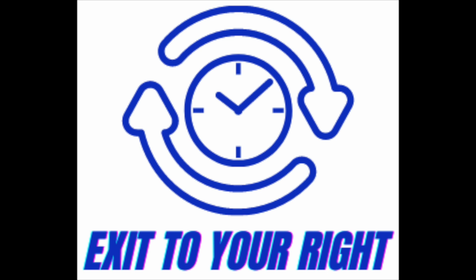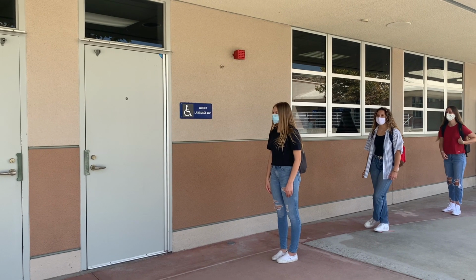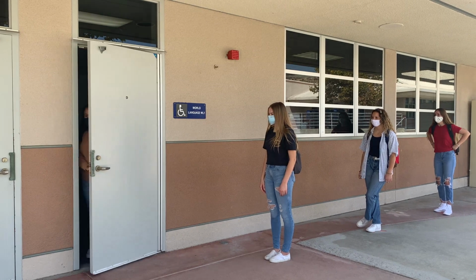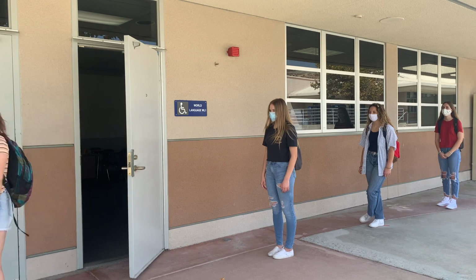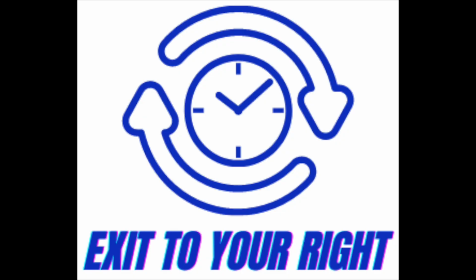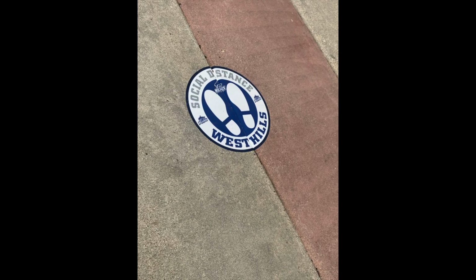And please make sure that you exit to your right every time you leave the building. So we're going to make sure that our path of travel is clockwise around the building. So you'll see these students are exiting to their right, and here you have the students waiting for the teacher to admit them to class.